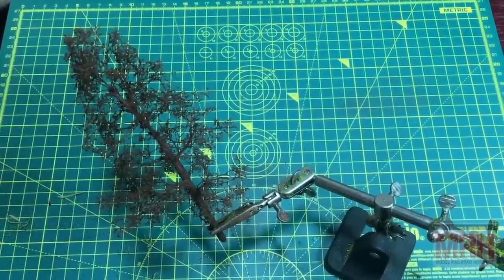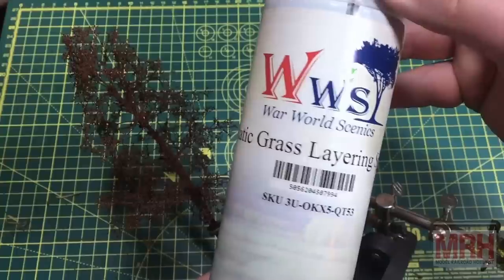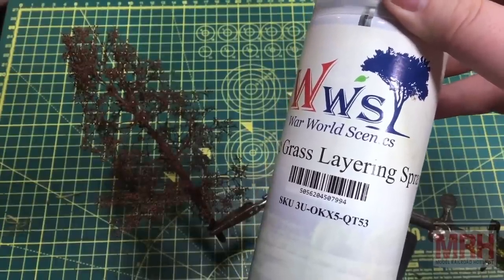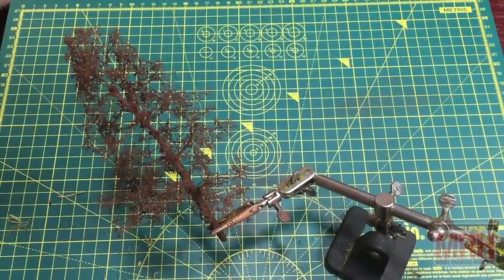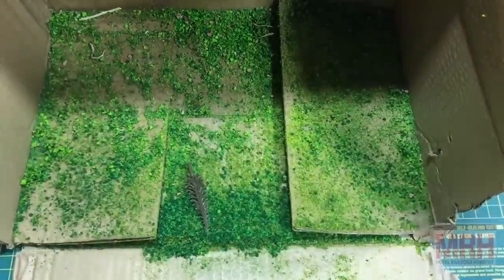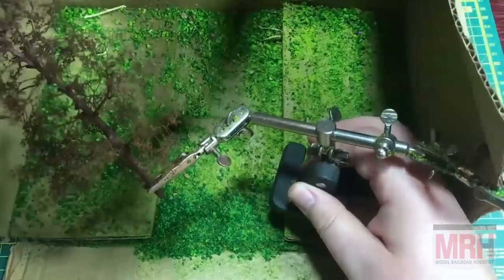In terms of glues, again, I have to hand static grass layering spray that I've used before, again from Warworld Scenics, but Woodland Scenics and a number of other manufacturers also produce these kinds of hobby glues, which are equally good for this task. As a money-saving tip, you can even go down to the budget store and pick up some really cheap extra hold hairspray, and that works quite well too. As part of this stage, I tend to use something like an old cardboard box just to provide a little bit of protection to your modelling workbench from getting covered in all of this foam.